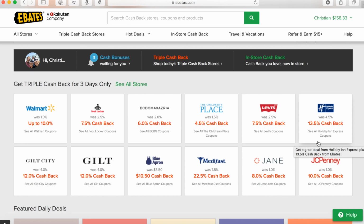I just wanted to share another way that our family uses to save money. I'm going to talk to you about a website called Ebates.com. The basic function of this site is if you check out through any of their supported stores that they promote, you get cash back for using those websites.